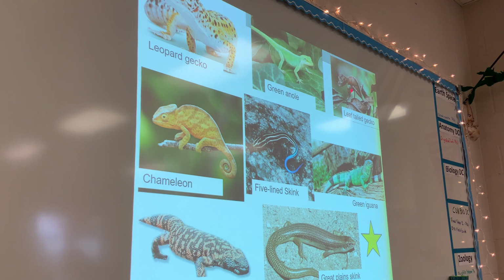Leaf-tailed gecko is another one that's a common pet. I know crested gecko is a common pet as well that you can find at pet stores. Green anole, chameleon, and then here's the Gila monster. And then the green iguana.